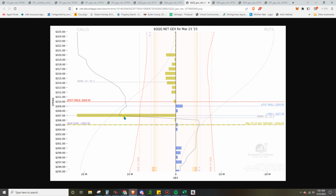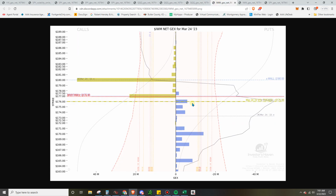This is for tomorrow. Again, you get the big GEX level here at 307, so I'll be watching this 307 as support. If we can break through that, attack the 305 and get down into some of these areas down here. You see zero GEX again down lower. There's only one or two instances where the zero gamma level is actually above everything, and most of it is actually down below.